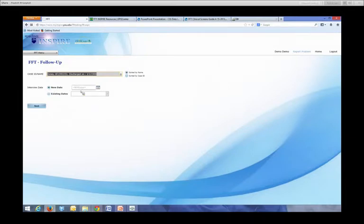All right, so I'm going to make a new date for Jill for a follow-up interview. If there were previous follow-ups and you wanted to access one of those to look at the data or change it, you would click existing dates, and it would show up in this little menu. You'd have a choice of dates that you could pull from, and then that would bring you through to the follow-up record that you already completed. To enter a new date, we'll say it was done on Wednesday.